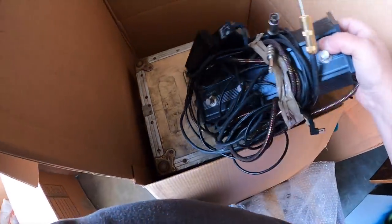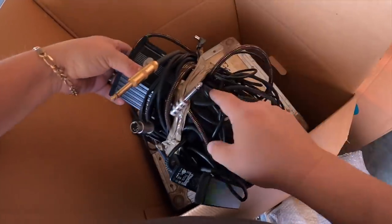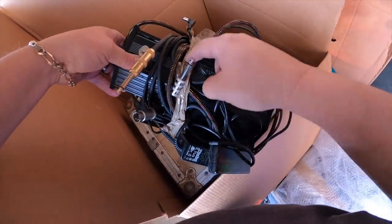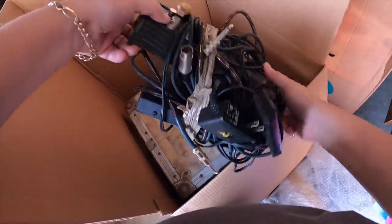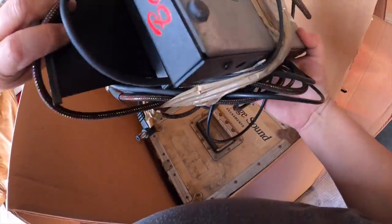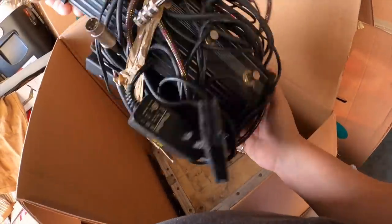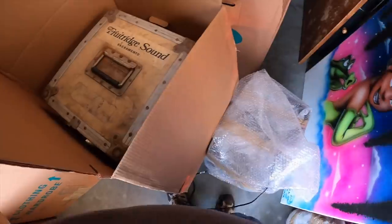Okay, what do we got here? I know what this is. This is a Carvin. This is a guitar pedal, but I've had this before, and I sold it for some decent money. Bad house, huh? This is some good stuff right here. This is some money right here. That's what money looks like, guys.